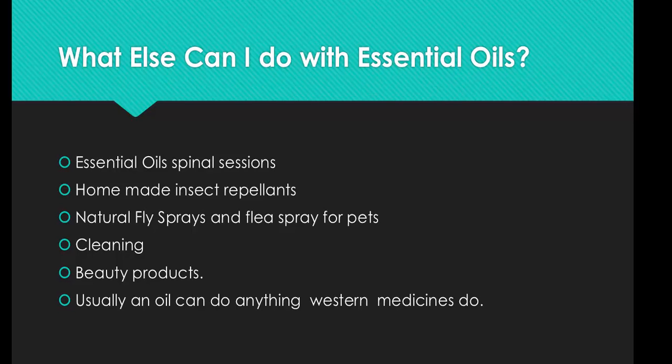So these are essential oil spinal sessions. The oils that are used in the series that they're used are made to go into the bloodstream and by the spinal column and stuff to kind of kill off these viruses and microbes and such before they can develop.